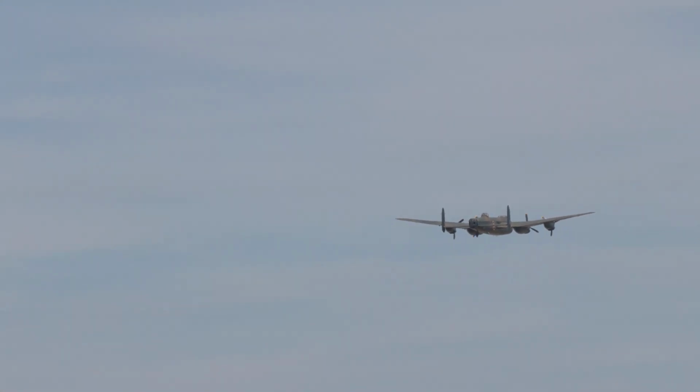Memorial 1 surface wind is currently 230 degrees at 3 knots. Can you accept 09 with that?